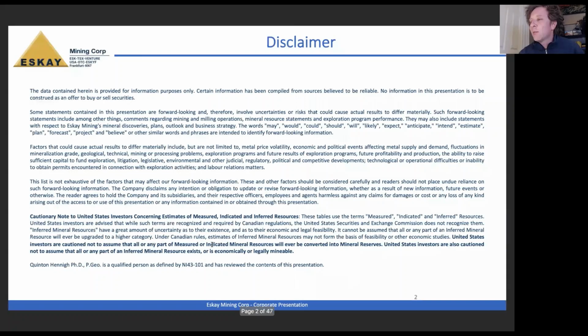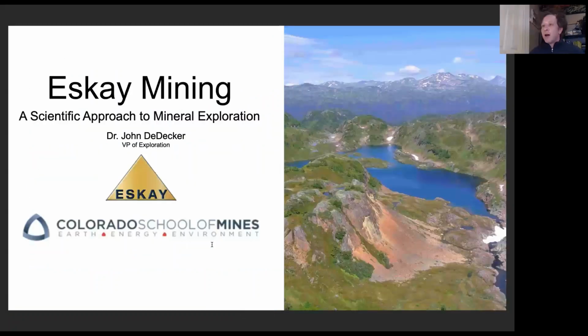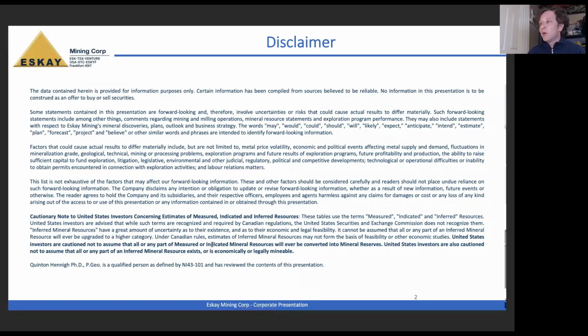All right, so I'd like to talk to you tonight about Eskay Mining's exploration program in 2020 and what we're going to be doing in 2021. I do have to share this disclaimer slide with you if we're going to be talking about forward-looking statements, etc. And this is just a legal requirement.